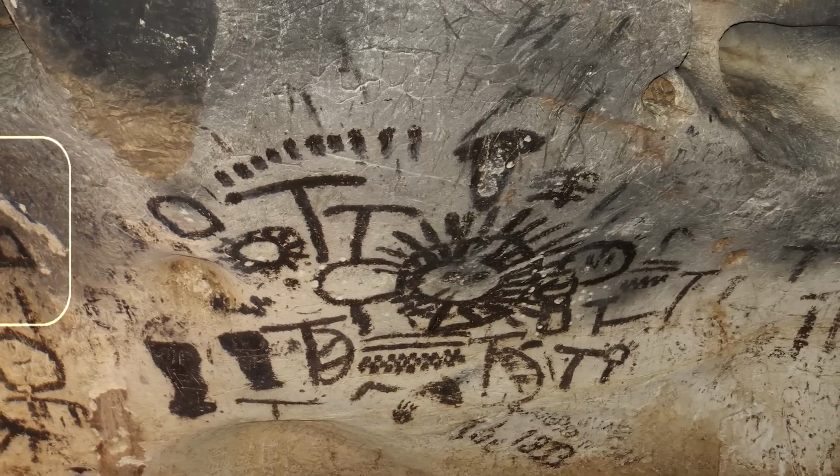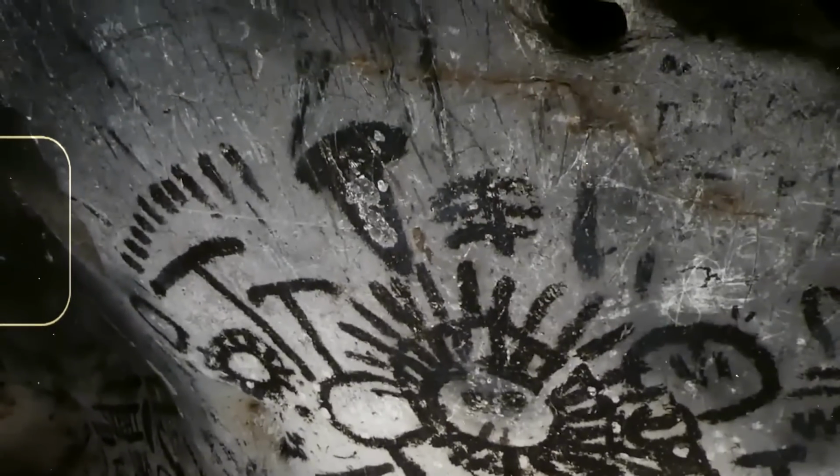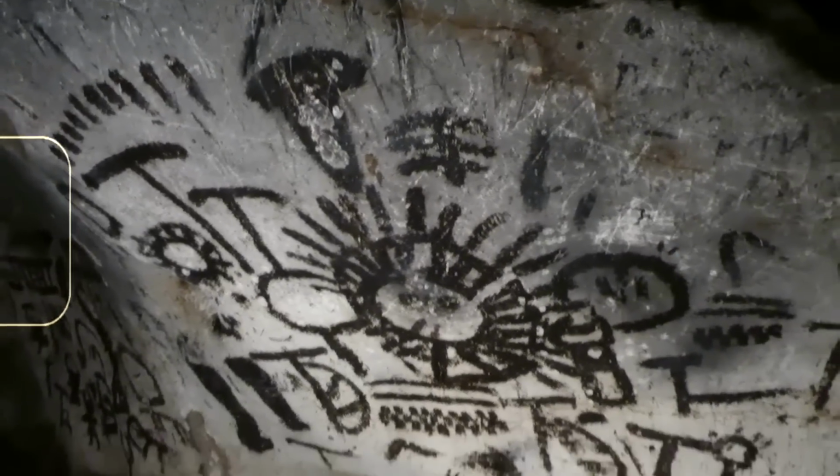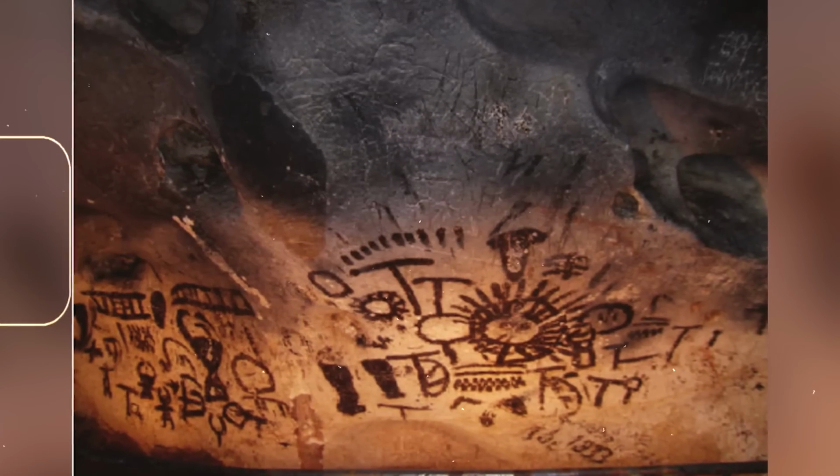So, what's the big deal about this calendar? For starters, it's not just a bunch of random marks. The calendar includes symbols for 366 days and 5 different festivals throughout the year. This suggests that the people who created it had a keen understanding of the solar year and seasonal changes. They knew enough about the cycles of the sun to plan their agricultural activities, like planting and harvesting.